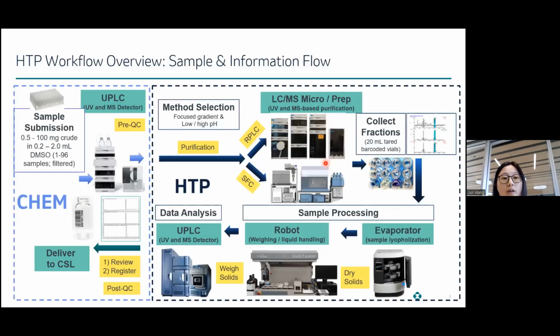After the introduction, let's dive into our workflow. So this whole picture is showing you how we handle samples and how we handle our information flow. So first, chemists will prepare the samples in various scales, like 0.5 mg to 100 mg, in 0.2 ml to 2 ml. They will prepare in a 96 well plate, which is well prepared and filtered to avoid any precipitation and clog in the instruments. They also run their crude LC-MS to get the pre-QC data, which we can refer to when we do our method selection.